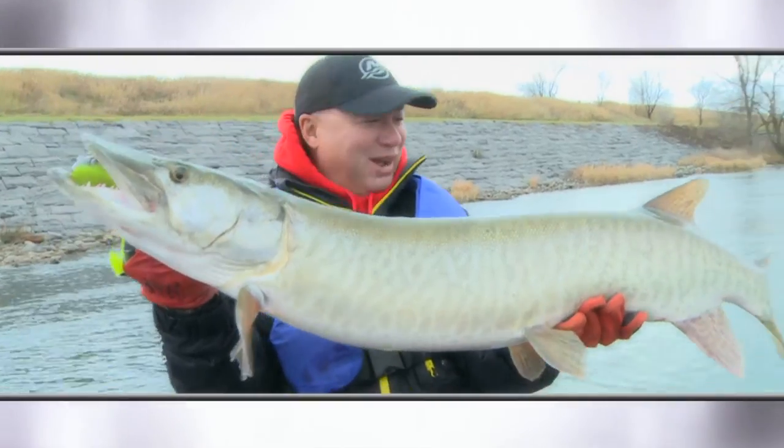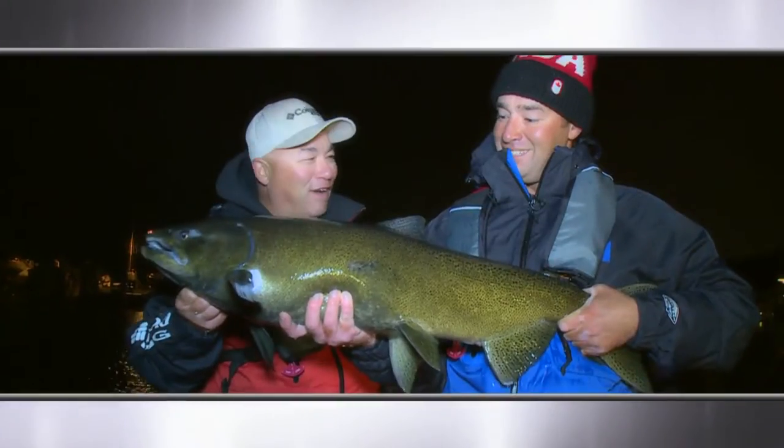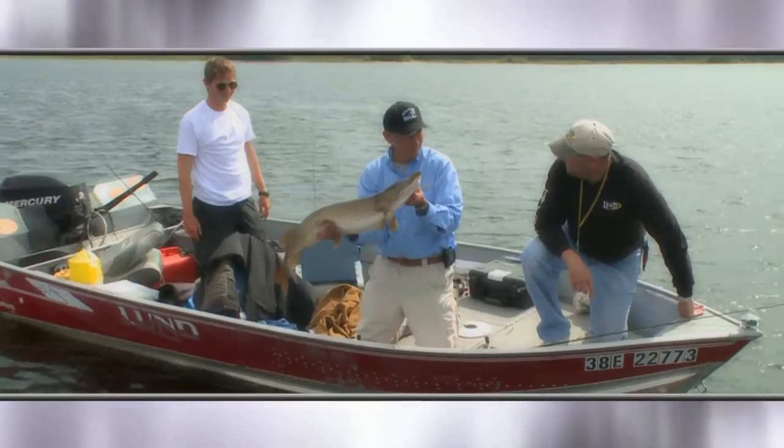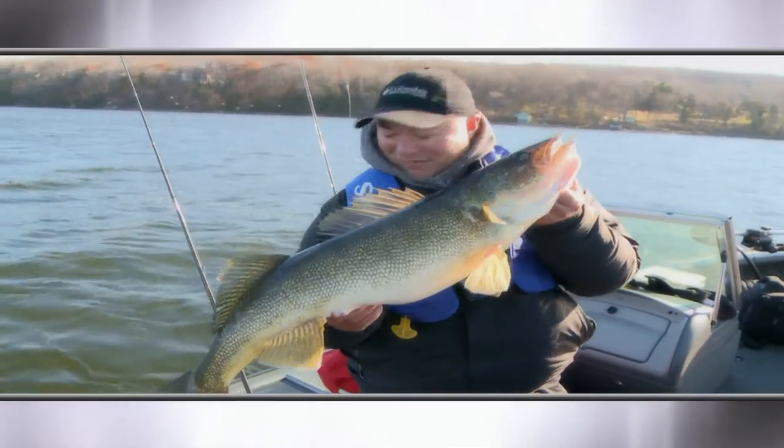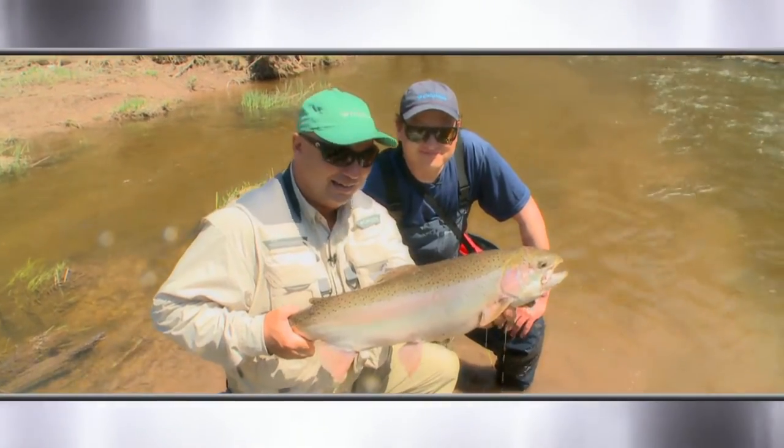Wow. Thump, thump, thump. Here we go, boys. Wowee. That thing is a monster. They fight hard, don't they? Look at that magnificent fish. Look at the size of that fish. There he is again. The color is incredible. Yeah, that's a nice one.